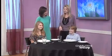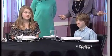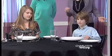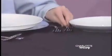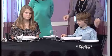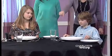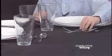Either at home or when you go to a restaurant or someone's house, sometimes it can be intimidating looking at all the silverware. So it's important to teach them what everything is for. Luke is going to hold up the salad fork. That is usually the smallest fork, on the outside to the left. The soup spoon is the one that has the largest bowl. Then you have your main course knife and fork. And the silverware at the top is for dessert, for your cake or your ice cream.